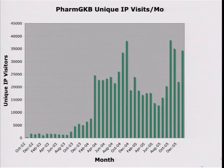These are our unique IP visits per month. You know, this is the most intimidating slide to give to this crowd, I have to say. So we're getting about 30 to 40,000 unique IP addresses per month.